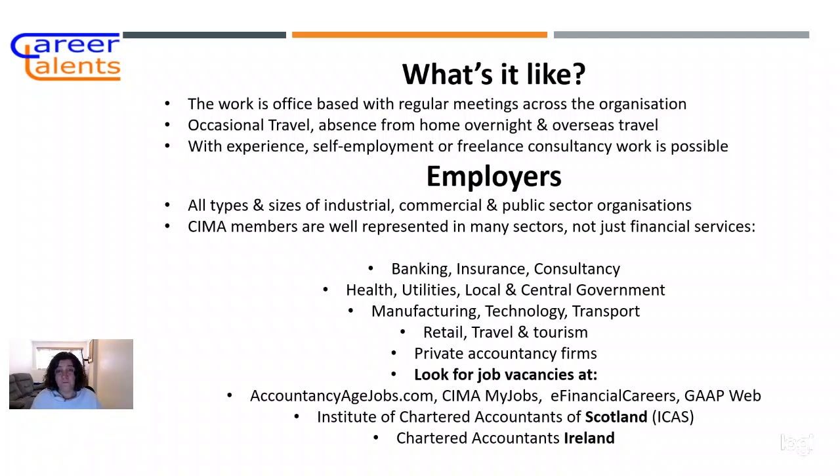You can look for job vacancies online at accountancyagejobs.com. That's worth a look. CIMA My Jobs is a good place to look for opportunities for management accountants. eFinancial Careers or GAAP Web. And in Scotland, it's the Institute of Chartered Accountants, and in Ireland, it's Chartered Accountants Ireland.